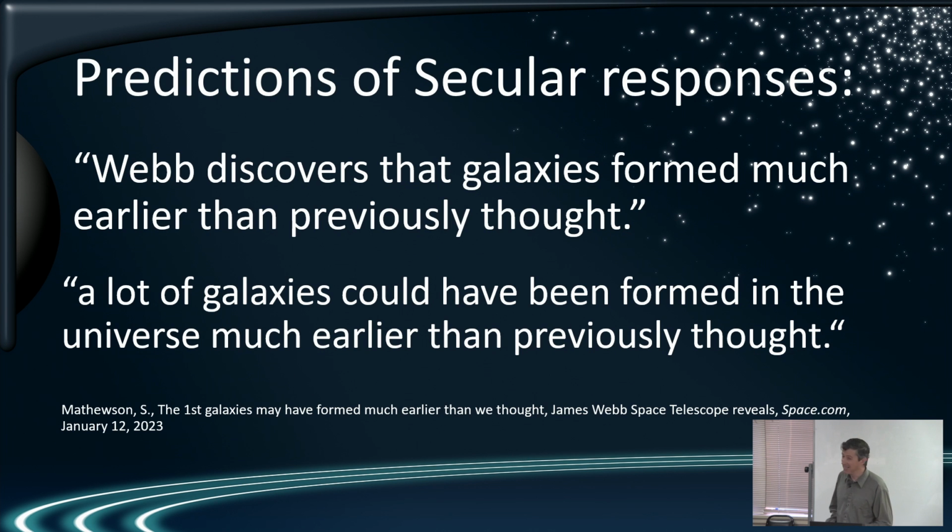So pretty neat. I was waiting for one where they'd worded it exactly the same as my prediction. We got pretty close. So if you're keeping score, the secularists were predicting fewer galaxies at great distances and none beyond redshift 14. That's wrong. We were predicting that many galaxies at great distances exceeding redshift 14, and that's correct. Some out to redshift of 20 based on these, at least the preliminary findings.